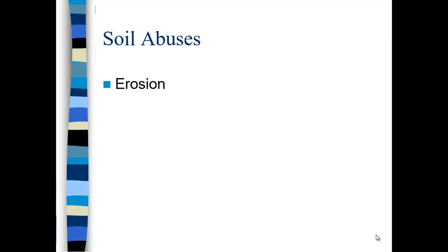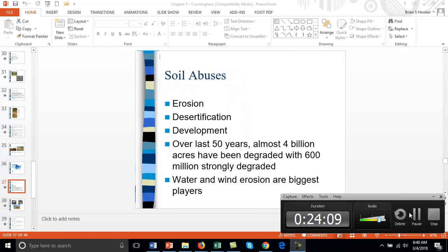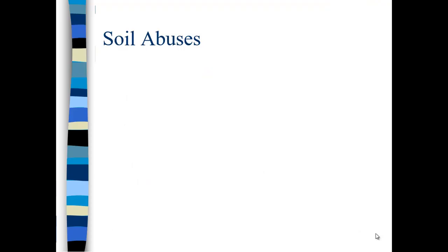We look at different soil abuses as well. Again, looking at some of the soil abuses, and we'll cover this as the last section of this lecture. Okay. First of all, there's erosion. Erosion happens when you have a lot of rain and or a lot of wind, and you start to lose the O and A layers of the soil. Desertification is when the climate changes, a disturbance where the climate goes from a more moist to a dry environment.